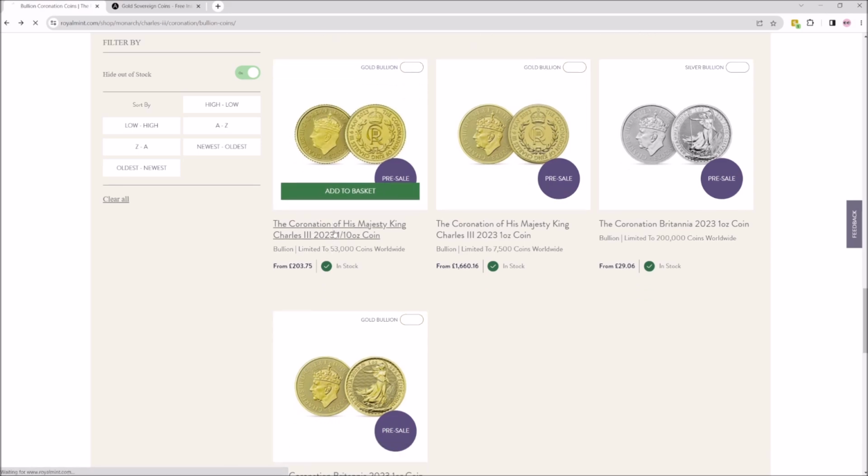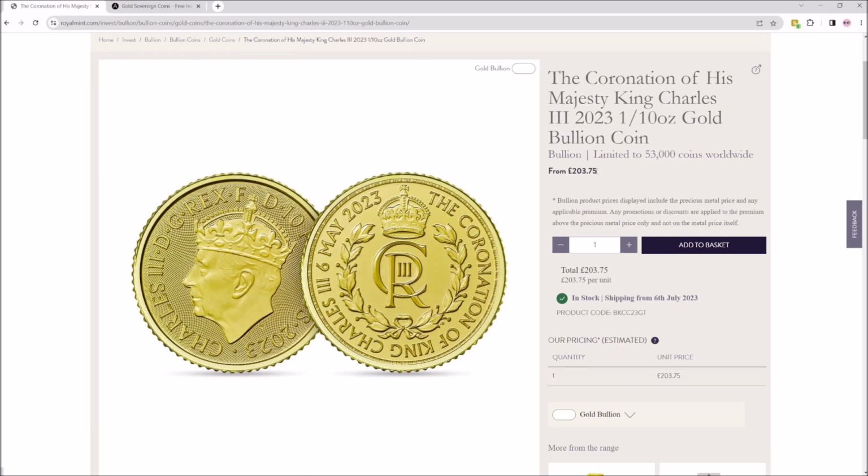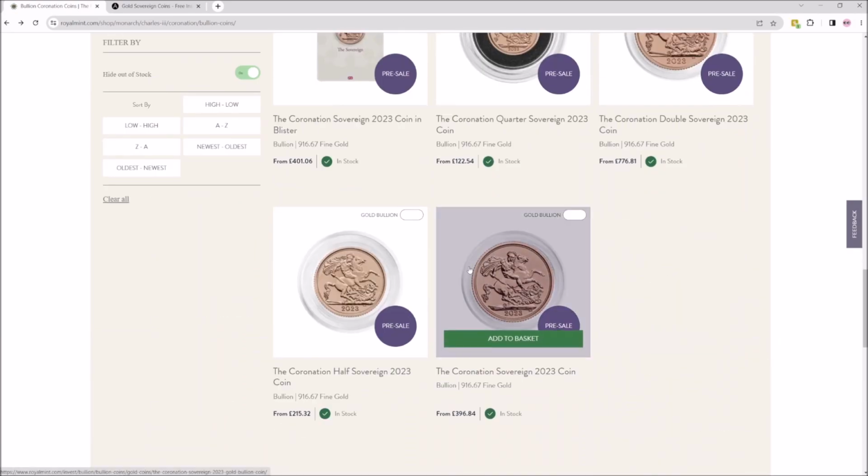So there's a 10th ounce version of the Cipher coin as well. For those that perhaps don't have the budget for a full ounce of gold, you can look to get one of these with a 53,000 mintage. Of course, the mintage is a lot higher than the others, but a 10th ounce Britannia or 10th ounce bullion coin from the Royal Mint, really beautiful piece, and it'll be a great way of getting it without having to spend a full ounce of gold's worth of money.